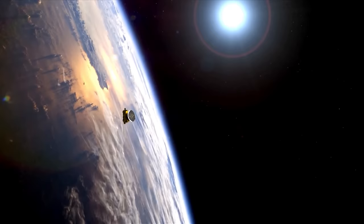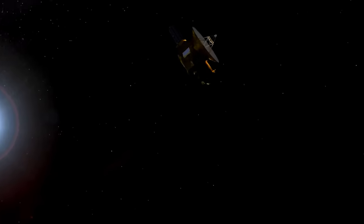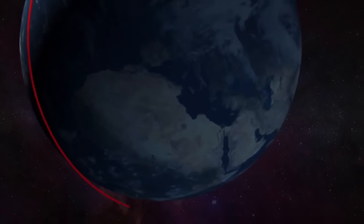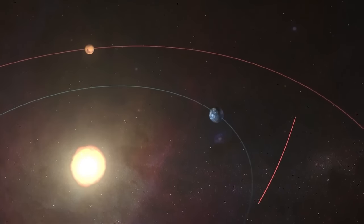We had to really be disciplined and say, we can't do everything. Let's focus on the primary questions and design the instruments to answer those primary questions. New Horizons was built light and launched on a very powerful rocket, breaking all previous speed records when it left Earth on a solar escape trajectory at 16.26 kilometers per second.